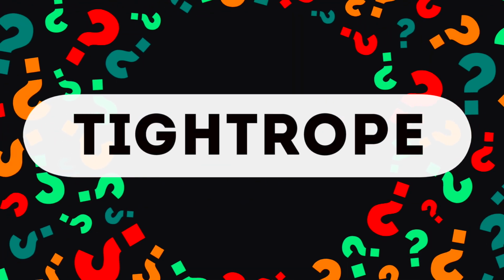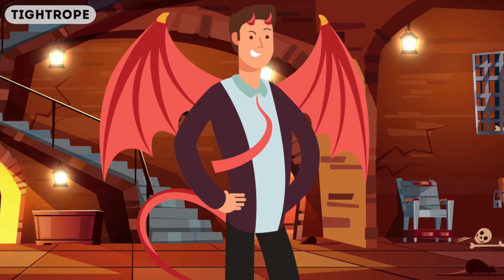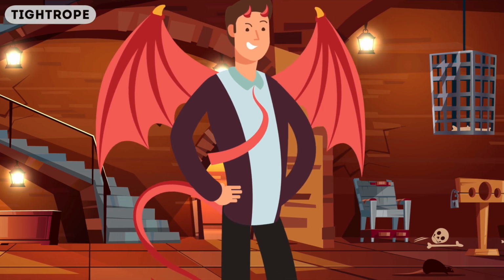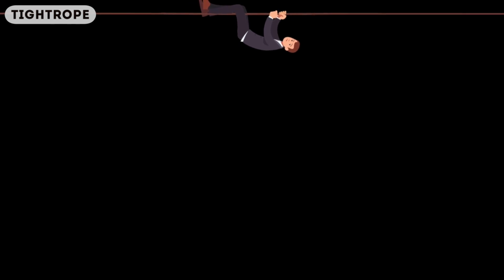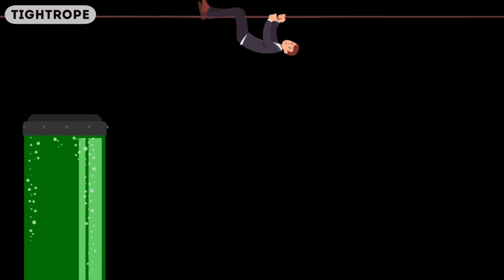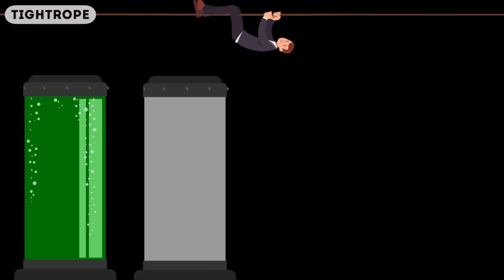Next up is Tightrope. One day a spy was caught by an evil villain. The evil villain devised a very cruel punishment for this captured spy. He said he must climb on this tightrope and jump into one of 4 containers. Inside one of the containers was acid. Inside another container was wet cement.